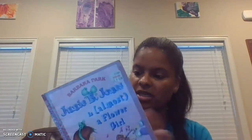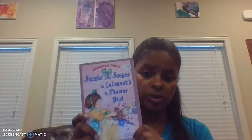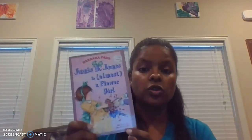And then finally, the book I'm going to show you is this one. This book is also a chapter book. It is a little bit longer than the other chapter book I just showed you. Let me get to the table of contents. The chapters are a little bit longer. With this book series, though, the books do build upon each other.